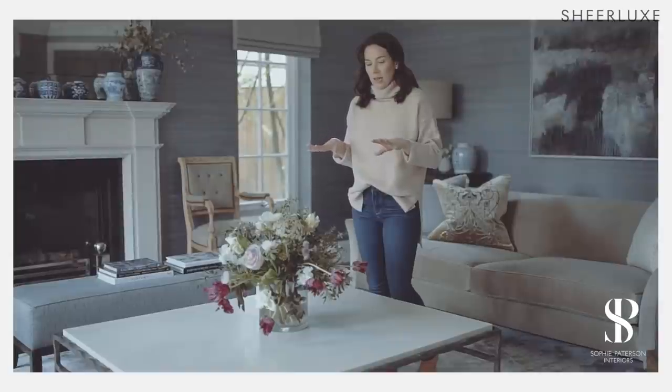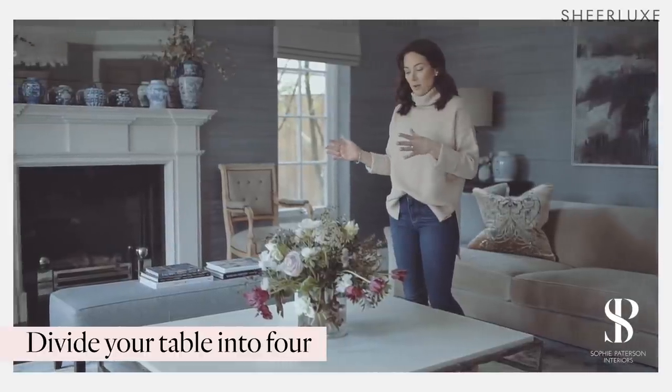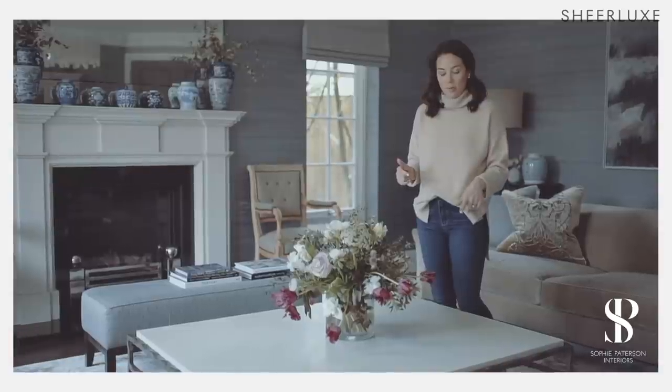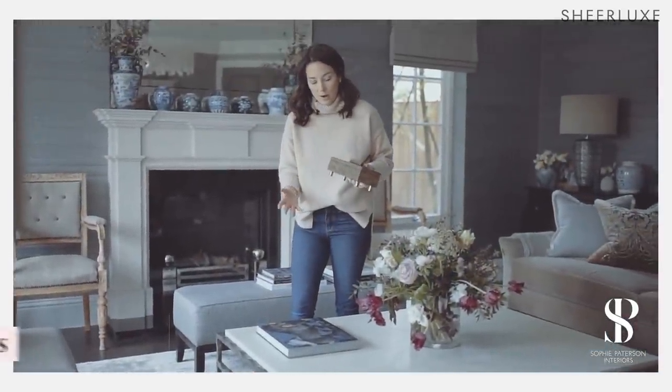When I'm designing a coffee table arrangement, I like to divide it, especially on a rectangular table like this, into four. So with my styling, I'm gonna put an object on each corner of the table. This table, for those of you who are interested, is by Porta Romana, and it's their Giacometti design. Quite often I'll use coffee table books almost like a tray.